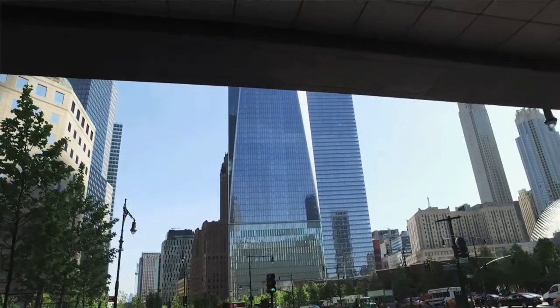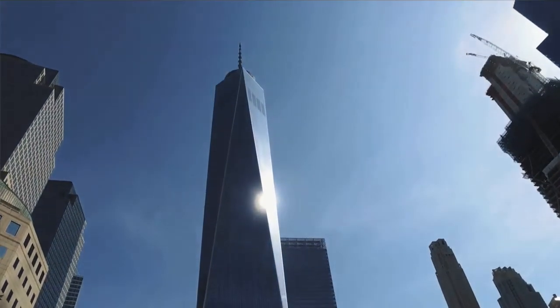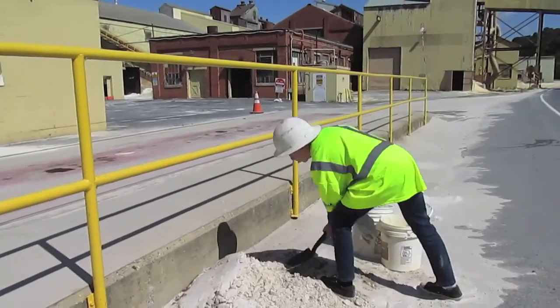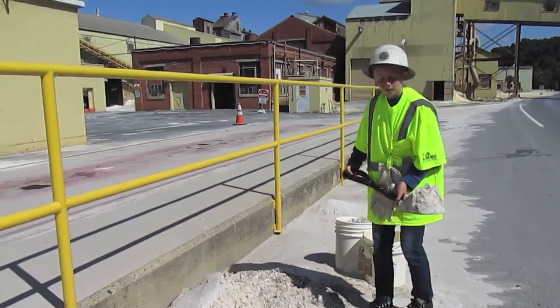Well, that's not all. Our silica has also been used to make the glass in the Freedom Tower in New York City. That's really cool. We're gonna take this sand and make some brick.